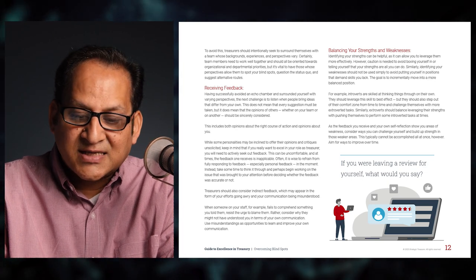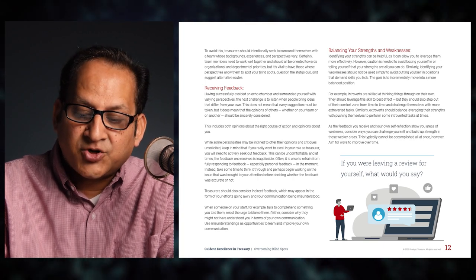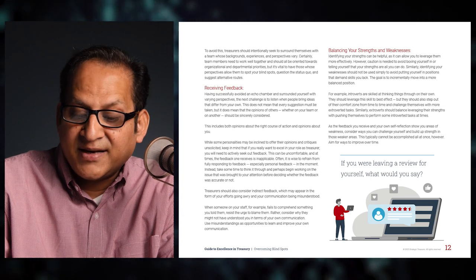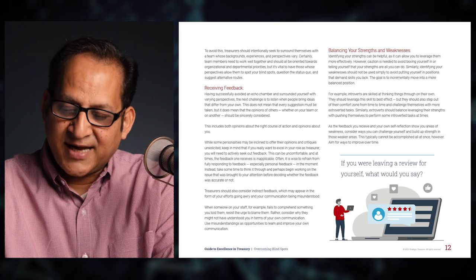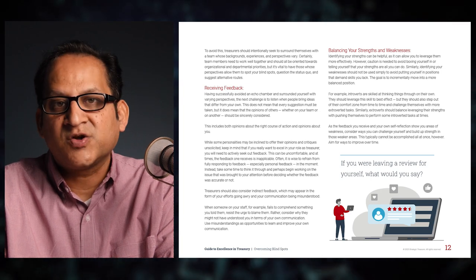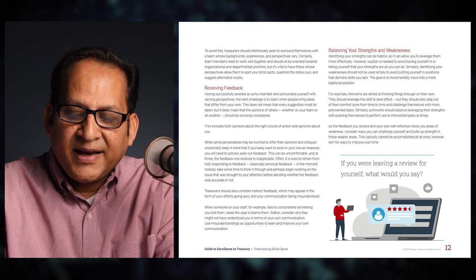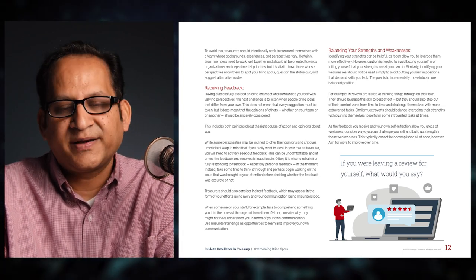For example, introverts are skilled at thinking things through on their own. They should leverage this skill to best effect, but they should also step out of their comfort zone from time to time and challenge themselves with more extroverted tasks. Similarly, extroverts should balance leveraging their strengths with pushing themselves to perform some introverted tasks at times. As the feedback you receive and your own self-reflection show you areas of weakness, consider ways you can challenge yourself and build up strength in those weaker areas. This typically cannot be accomplished all at once. However, aim for ways to improve over time.